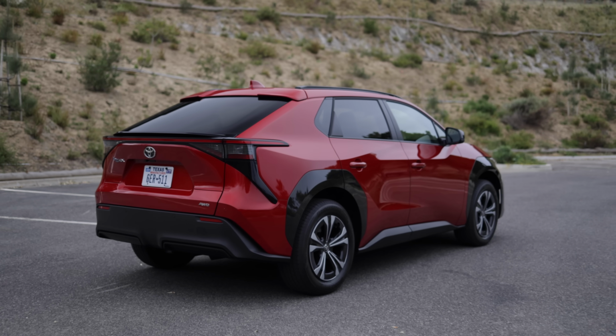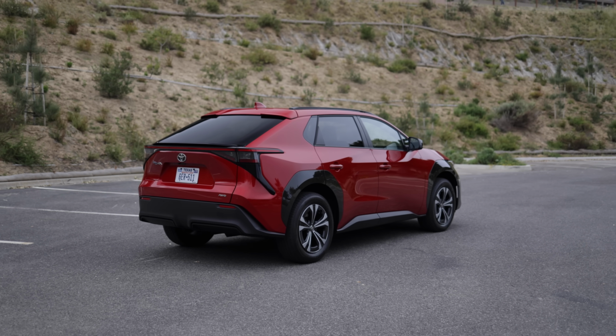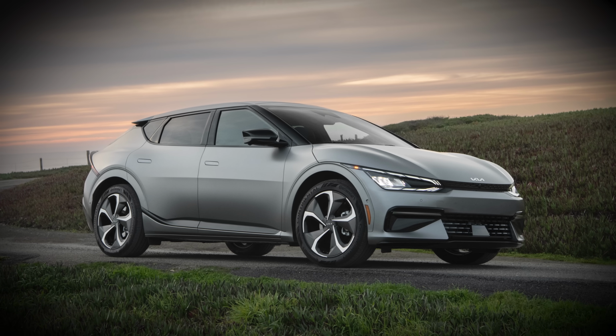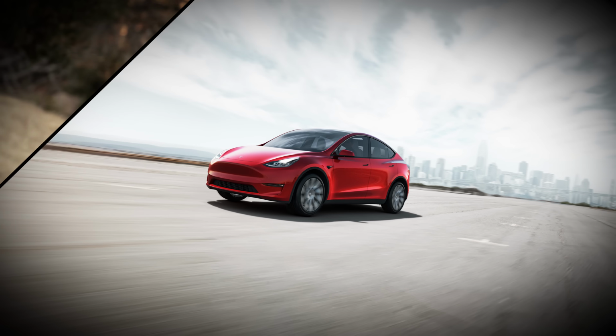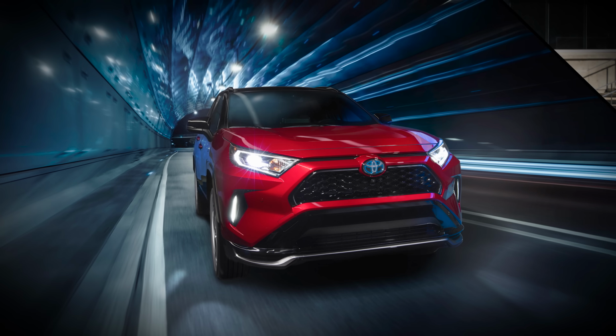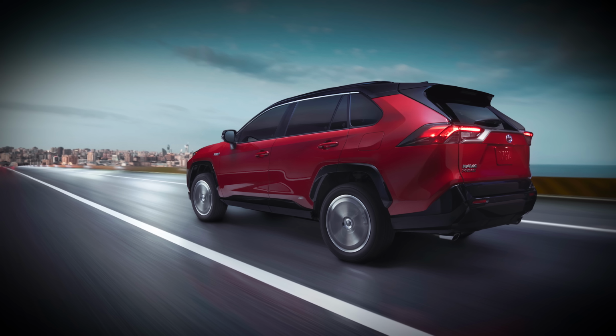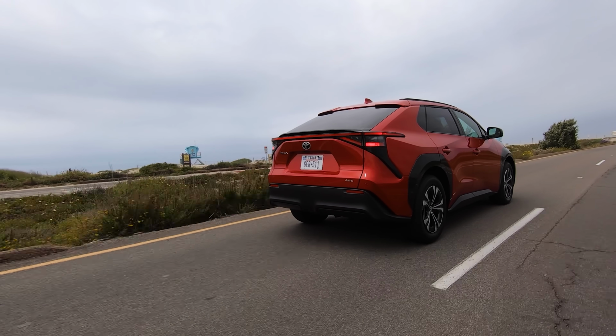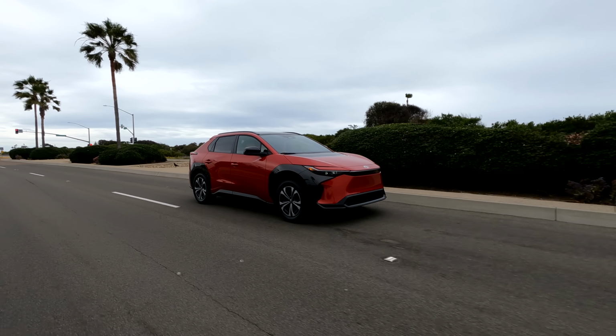The competitive set for small, fully electric SUVs has grown of late and includes the Ford Mustang Mach-E, Kia EV6, Hyundai Ioniq 5, and Tesla Model Y. If what you really want is an electrified Toyota, I'll also add the Venza Hybrid and the RAV4 Prime plug-in hybrid to your consideration list. In short, after years of fits and starts, the electric vehicle landscape is finally filled with an intriguing array of genuinely usable choices.